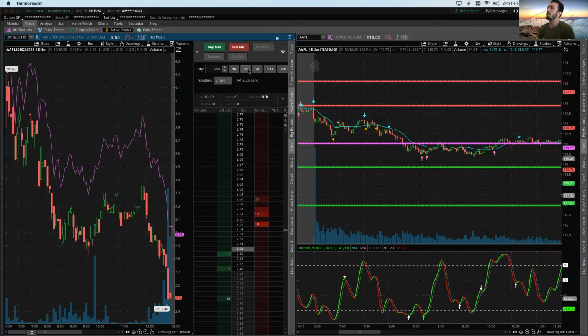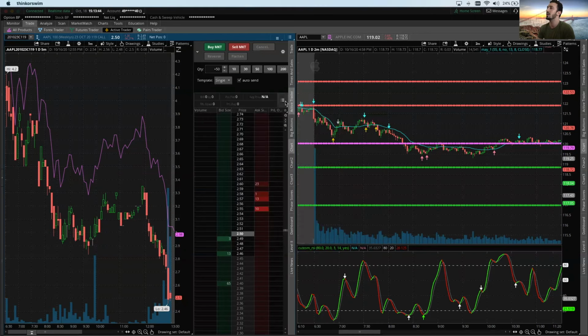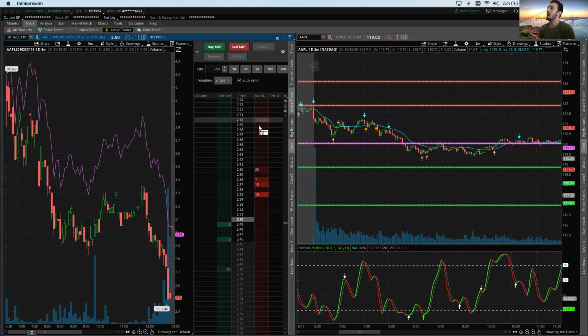Another thing: this right here is a quick way to pick contracts, 10 contracts, 30 contracts, 50 contracts. I wouldn't change anything here. You can customize and move some things around if you like, or you can just completely close this out if you like. All up to you.